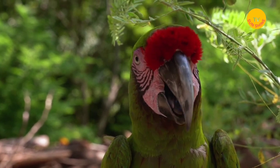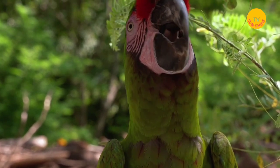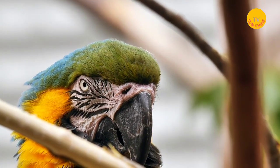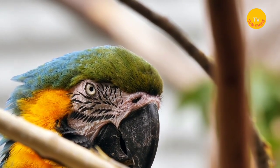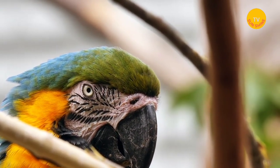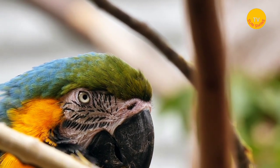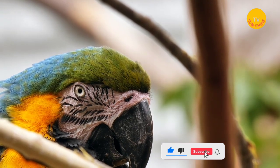Habitat and distribution. Parrots are distributed across the world's tropical and subtropical regions, with the highest diversity found in South America and Australia. They inhabit a wide range of environments, including rainforests, savannas, grasslands, mangroves, and even urban areas. While some species are highly specialized in terms of their habitat and diet, others are more adaptable and can thrive in a variety of conditions.